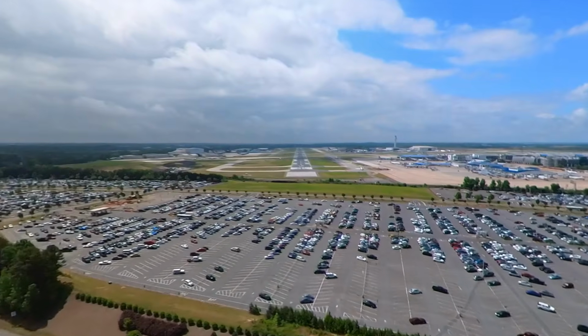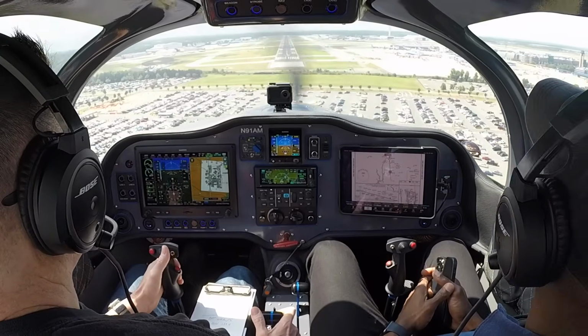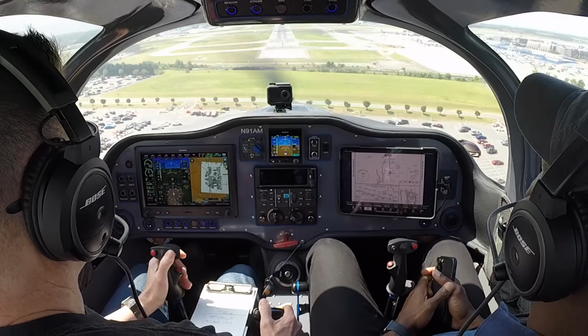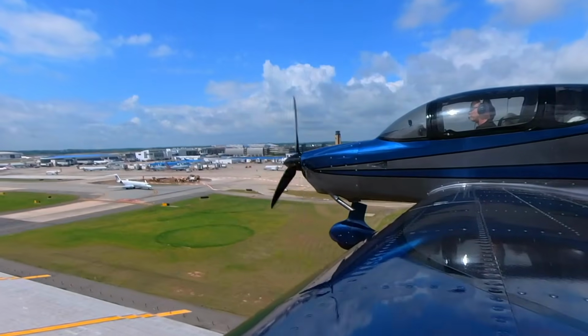Minimums. That means if we weren't out of the clouds by now, we'd have to go around.